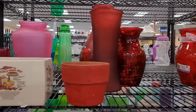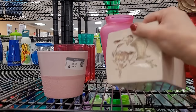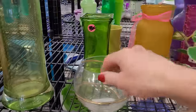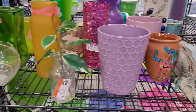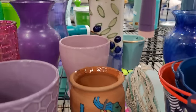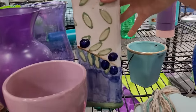This planter says Precious Pecan Pie. Sadly, it's a bit worse for wear. The pecan on the end is all rubbed off and worn. This, I believe, is Party Light, a variation of their mosaic design. Somebody's creation there. What's this olive canister? Looks like it could be a spaghetti jar. Not marked.